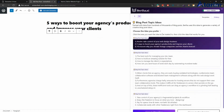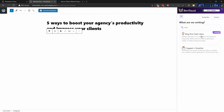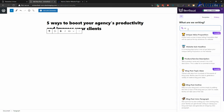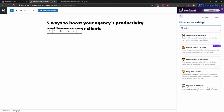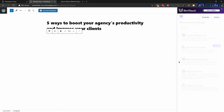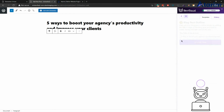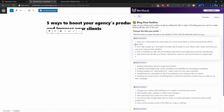We have a few more minutes here on this presentation. It actually was a little faster than I thought. So I'm going to continue and create a small blog post based on this. So now I'm going to go back and now I need an outline. How is the blog post going to look like? So let's do an outline. We have the blog post outline. And all we need is the title, which we have. And now we have an outline.